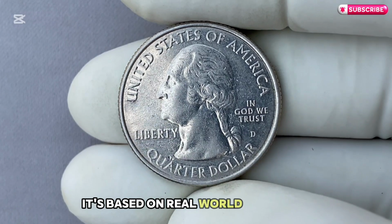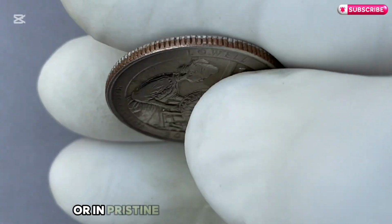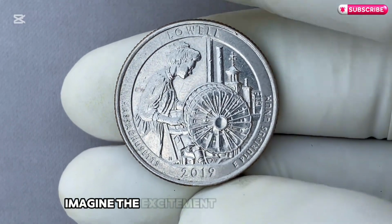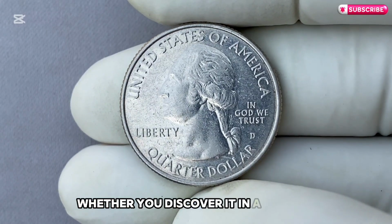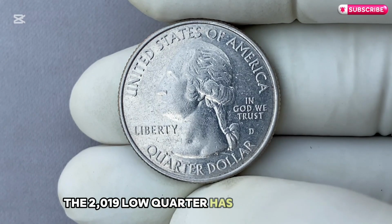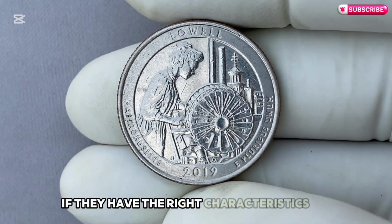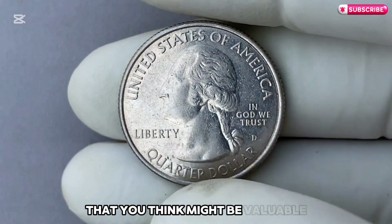It's based on real-world sales and auction results where collectors have paid top dollar for Lowell quarters with errors or in pristine, uncirculated condition. If you happen to come across one of these rare coins, it could be your ticket to a small fortune. Imagine the excitement of finding a coin that could be worth tens of thousands of dollars. Whether you discover it in a roll of quarters from the bank or spot it in your change, the 2019 Lowell Quarter has the potential to be a true treasure. It's a reminder that even the most common-looking coins can hold incredible value if they have the right characteristics or history.